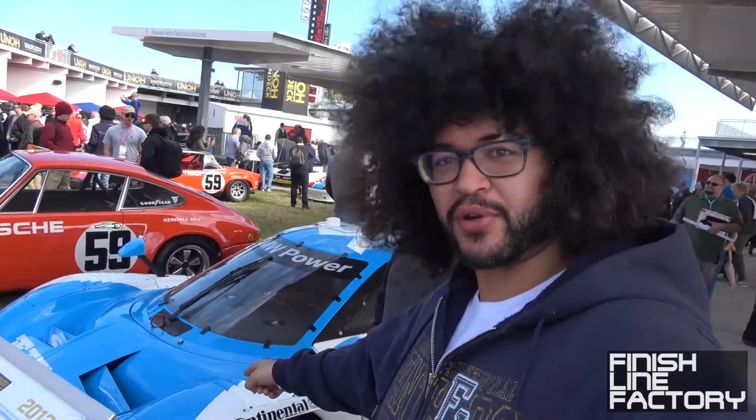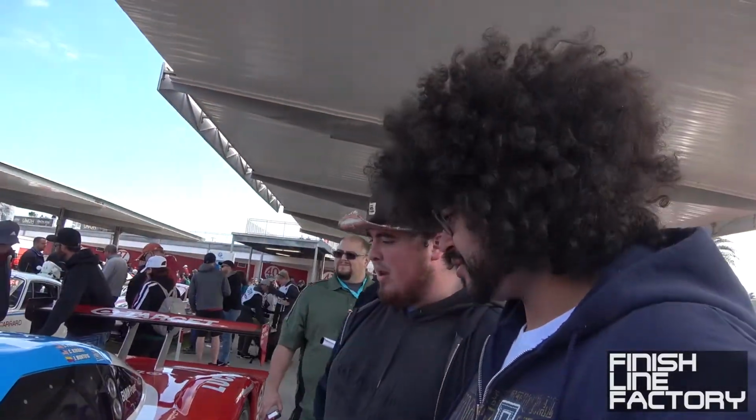All right, guys, so I'm getting a little thirsty, a little hungry, so we're just going to run through a few more of these classic race cars. First being, this is a Daytona prototype, is that right? Yep, this is a Daytona prototype. So this is a Riley BMW Daytona prototype.